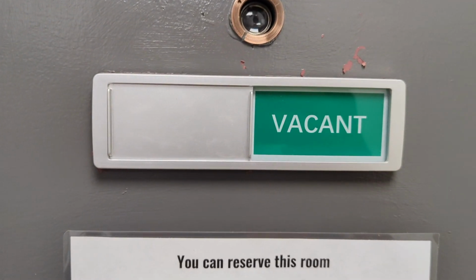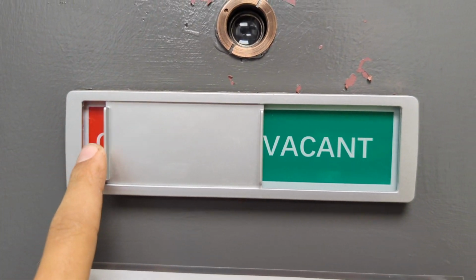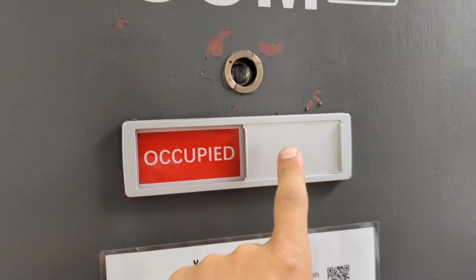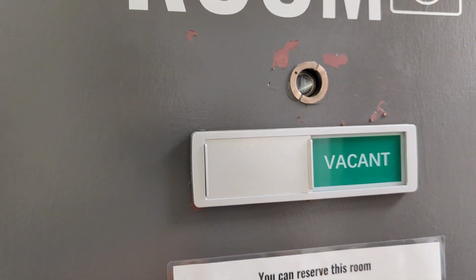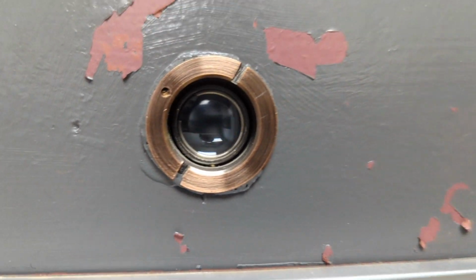Here's just a little sign, so if you're using the room and doing a recording and you want to make sure no one interrupts by opening the door, you can set it to occupied. And when you're done, make sure to set this back to vacant so that other people know that the room is available for use. And then there's a little peephole here so you can check to see if anyone is using the room or if they're interruptible.